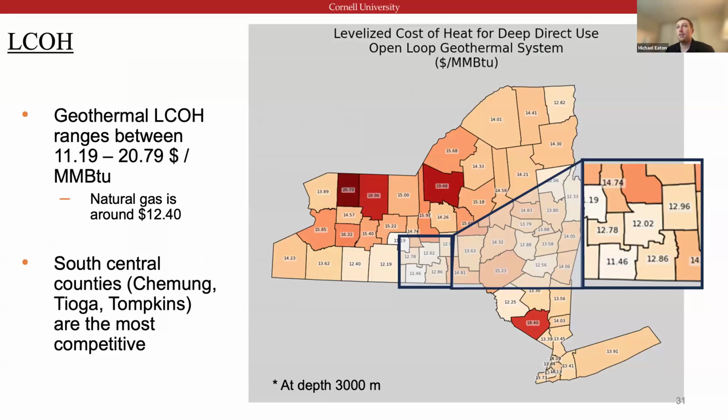So the geothermal levelized cost of heating ranges between $11 and $21 here, and natural gas, with a unit price of $9.70 and the investment costs over its lifetime, is around $12.40 per million BTUs. And I just want to focus down here on Tompkins County, and you can see it's reaching around $12 per million BTU.